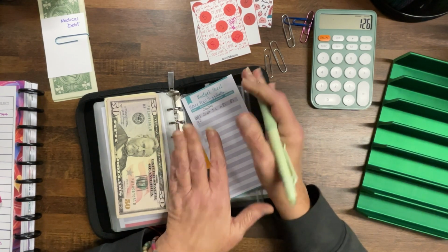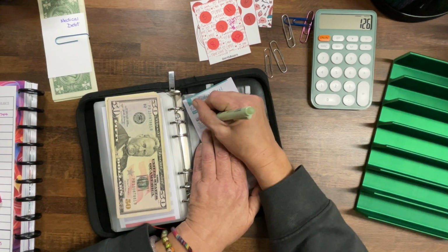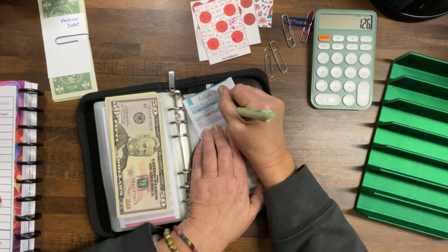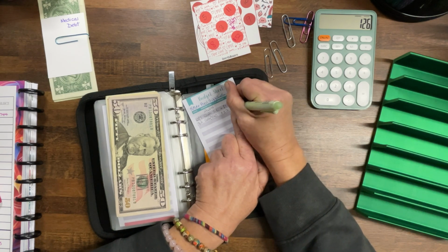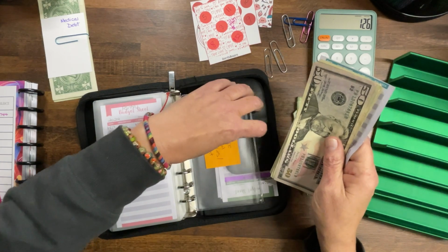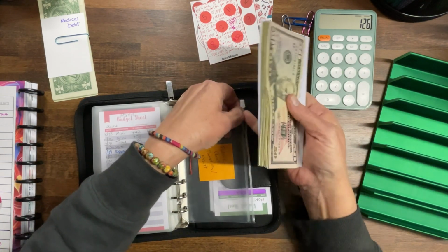I'd forgotten to put it in my tinies. So cash from a tiny, 32. What did I say it was? So that is 113. Woohoo! That's nice, and that's what I love about it. That's how I make my rollover money work for me.